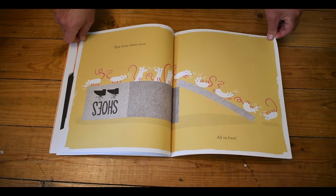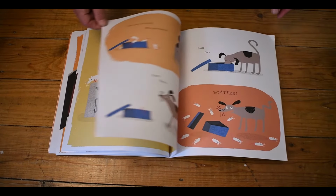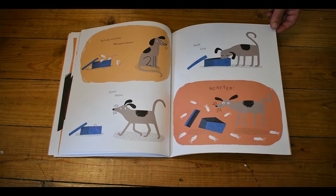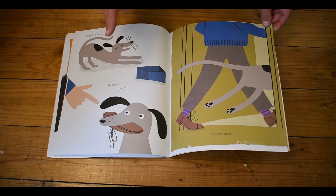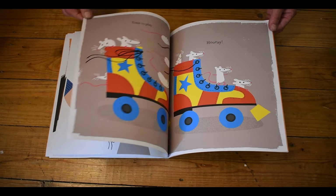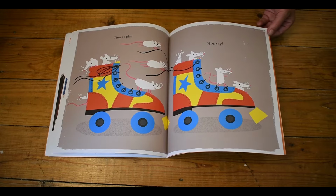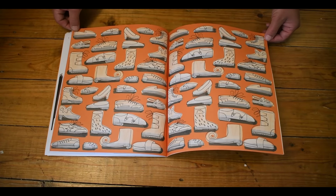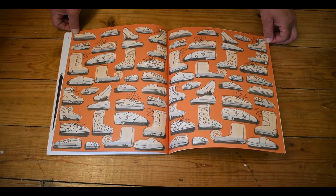10 little white mice, all in a line. Scritchy, scratchy, who goes there? Pitter, patter, sniff, lick, scatter. Doggy, stretch, good boy, fetch, bounce away. Bye-bye. Time to play! Hooray! Roller skates. What a lot of shoes.